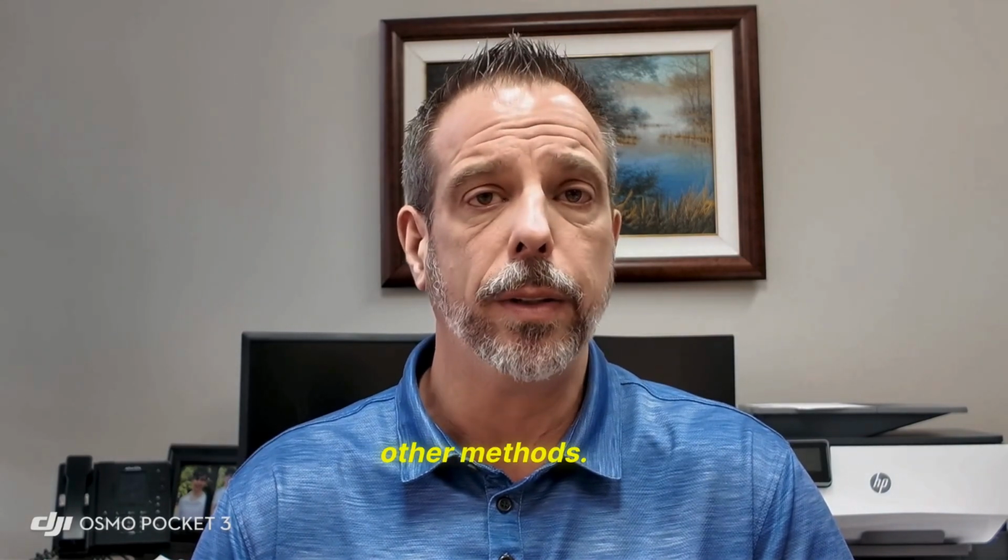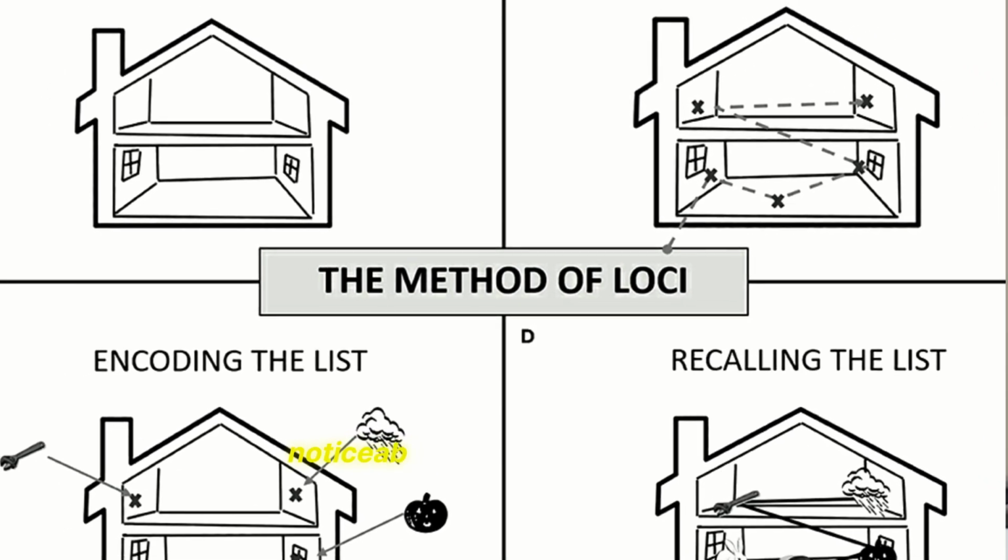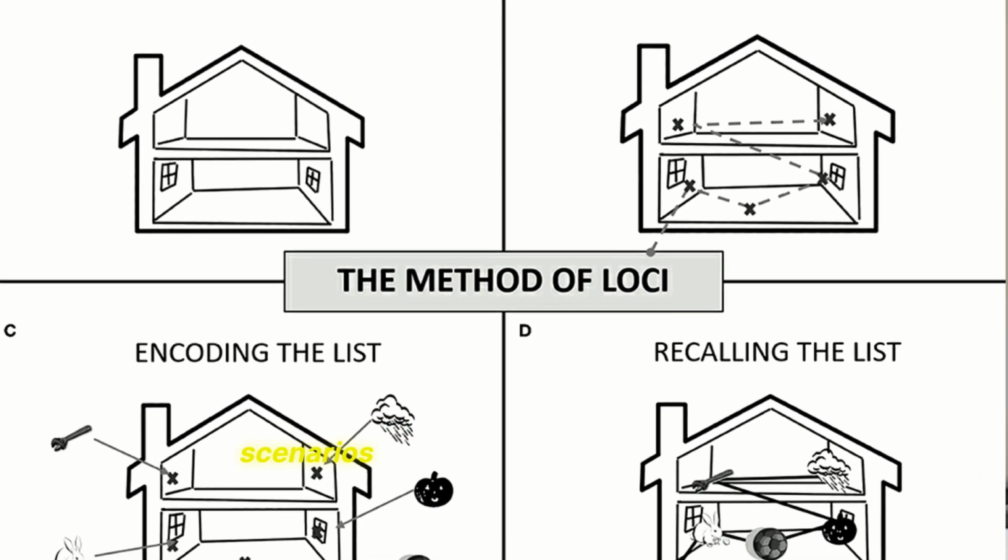Memory palaces work by converting abstract information into the type of spatial visual data our brains naturally excel at processing. The evidence for this is compelling. Studies show that people trained in memory palace techniques demonstrate significantly enhanced recall abilities compared to other methods. This improvement is particularly noticeable in delayed testing scenarios, suggesting the technique builds stronger, more permanent memory traces. But here's what's really fascinating.